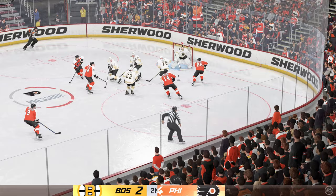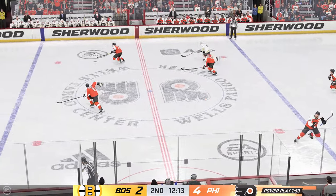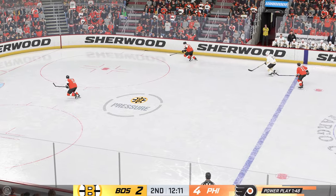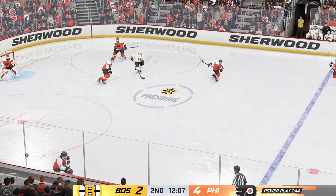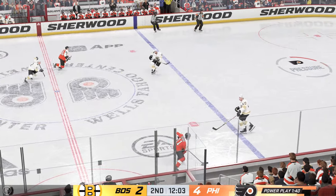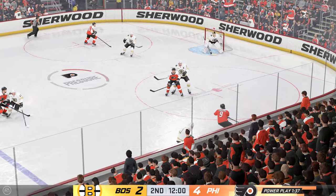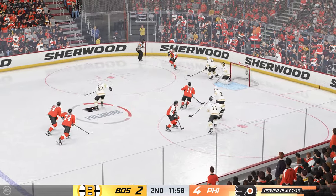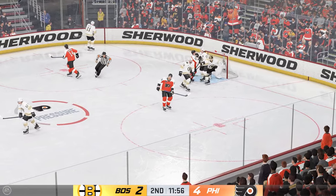Philadelphia's won the draw. Now let's see what they can do with it. The Bruins will kill off a few extra seconds now. And they get the puck out of the defensive end. Philadelphia's gained possession along the boards. Moves it quickly over to Konechny. Gains the zone. And that's poked away by Carlo. Takes a bump but hangs on. Oh, he couldn't put it past. What a stop by Swayman.